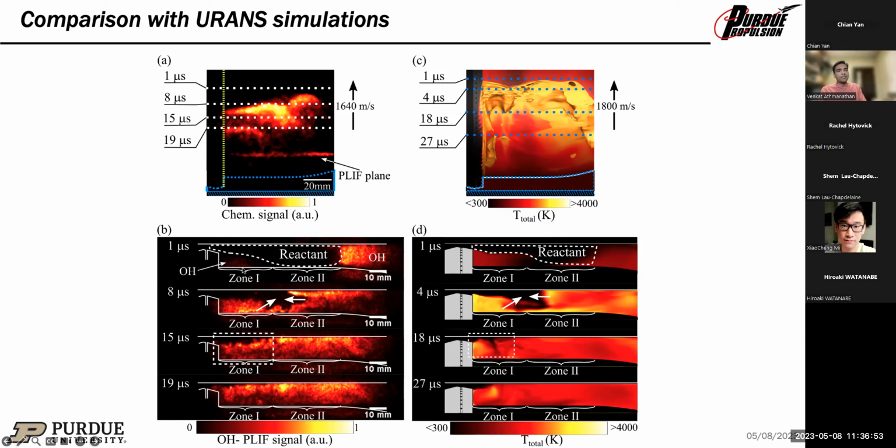As you can see, at the start of the cycle, before the wave arrives at the PLIF plane, there is OH gas, low levels of luminosity, but OH present in the injection near field near the backward facing step, and then OH present in the far field because that's the refill height of the combustor. And that's the same case you see here in total temperature. The reason we use total temperature is we also want to track heat release. So that'll start to become a key parameter.